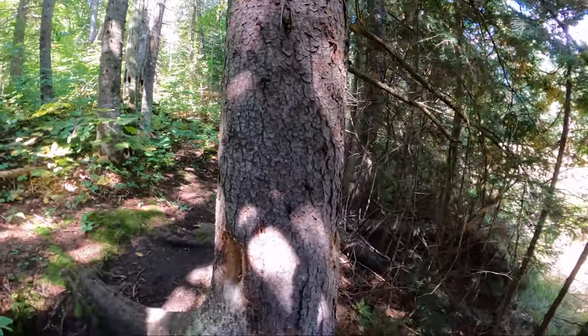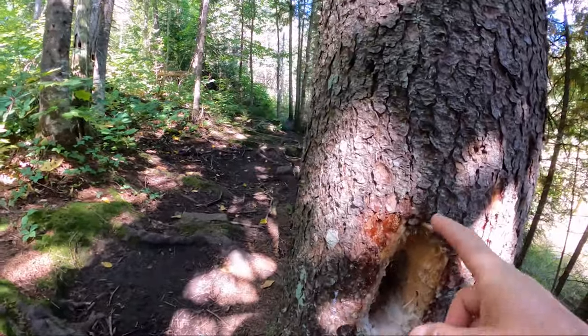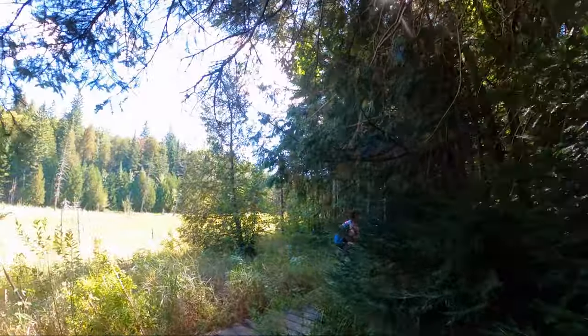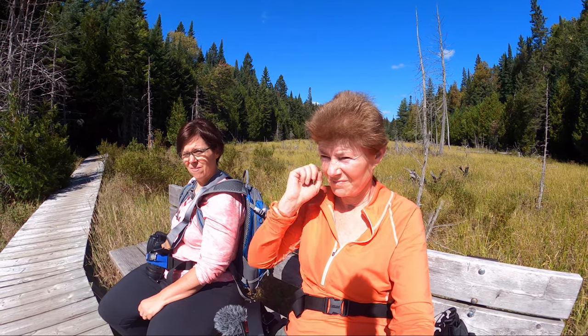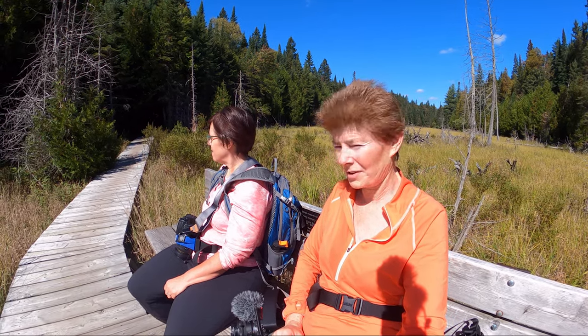Looks like the work of a pileated woodpecker because of the shape, the oval shape. In the home stretch. So we're giving her back a little bit of a break, sitting out here in a meadow, and we think we have within 30 minutes of finishing this. We'll find out.